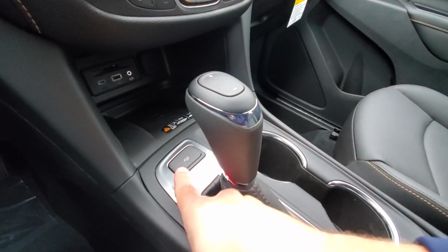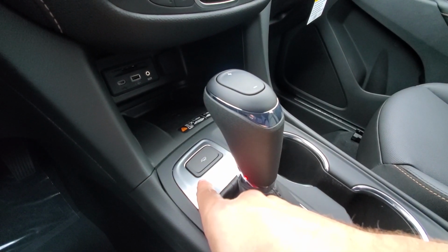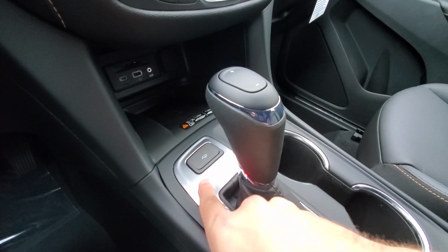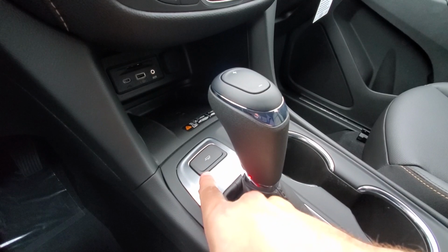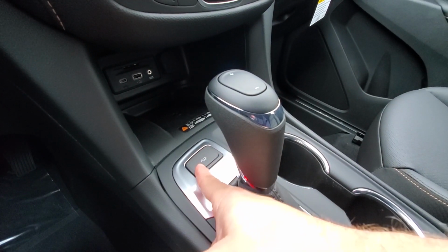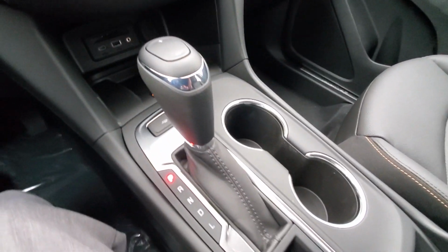This is your tow haul mode. So again, this is only on the 2 liter turbo option that you'll see this button. If you don't have a 2 liter, you won't see this button at all. It's just this kind of chromish trim piece that you'll see. If you have all-wheel drive, this button will be split in half, so half of it will be tow haul mode, the other half will be the all-wheel drive, where you can turn it on and off.